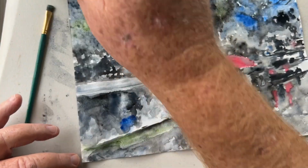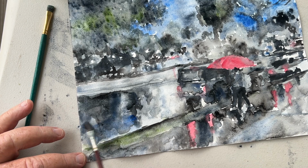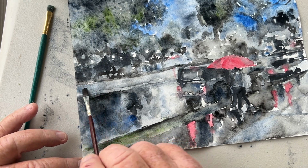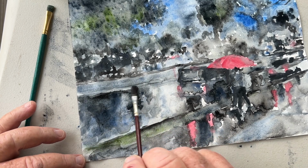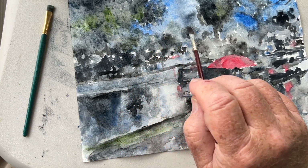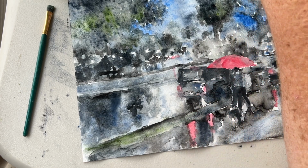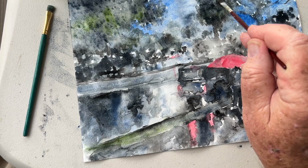Plus, I was using a black and white reference photo, and I was drifting towards making it a black and white painting, which I don't really want. But I do want it to be very grayed out, very gray. And so we're going to try to keep some of those white spots there. Get some of these dark areas in this tree. Keep the tree there. I like that tree right there.